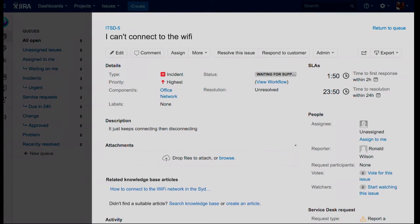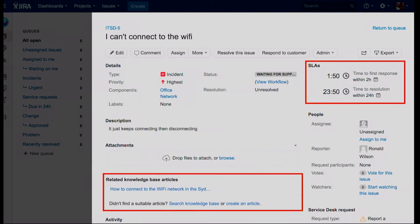This part of the screen should look very familiar to you guys, because it's really JIRA's view issue screen. And you can plug into this screen just like you would in JIRA Software or JIRA Core, using web panels. In fact, that's how JIRA Service Desk renders the SLA panel as well as the knowledge base panel. Issue panels are an awesome way to provide contextual information to help agents when they're working on tickets.